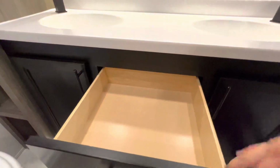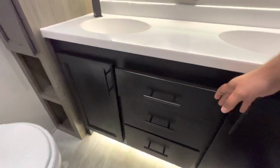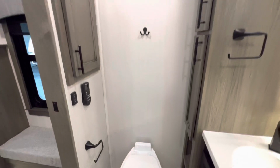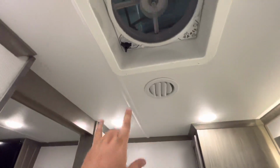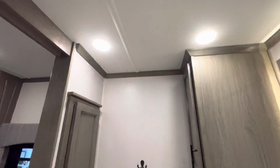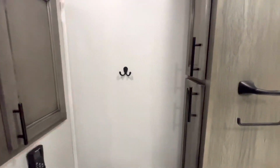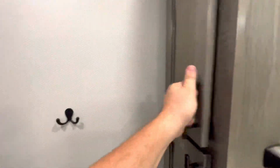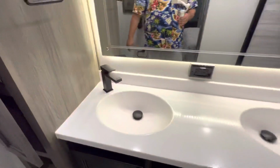You get 3 of these. You get the old porcelain throne. Again, another Max Air Vent controller, which is going to be right here. Place to hang some towels, some extra TP, maybe a hand towel. But pretty cool. I love this bathroom.